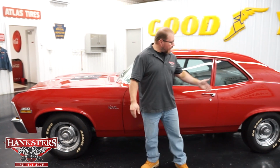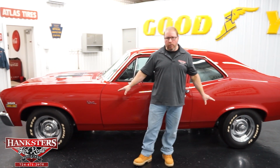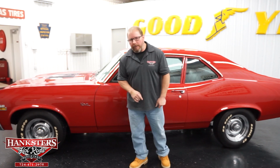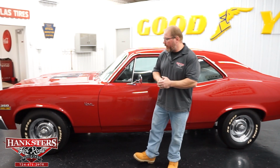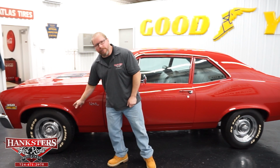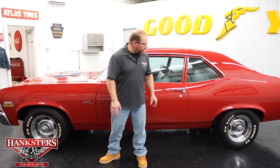Now when you look at the side profile of the car, you're going to notice it's got the all chrome steel factory aluminum rally wheels. Those will not have your trim rings because they're all chrome, but they do have your center caps on there to complete everything. Obviously you can see on our Nova we do not have any wheel lip moldings. It's void of those, but again it gives it a nice clean look down the sides of the car.